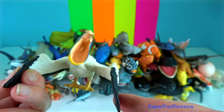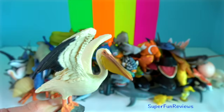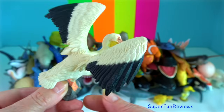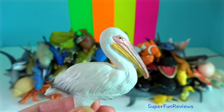Pelican. They have very large beaks as well as extremely long necks. The lower half of a pelican's beak has a flexible pouch of skin. This is called a gular pouch. With this pouch, a pelican can catch several fish all at the same time.